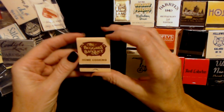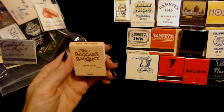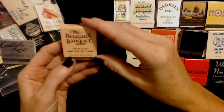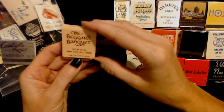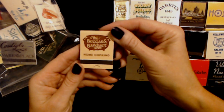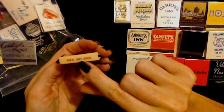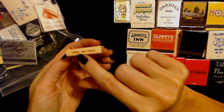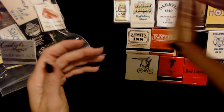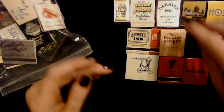And then we have the Beggar's Banquet, home cooking. And this is located in New York, on 125 West 43rd Street. It's blank inside. The Beggar's Banquet, home cooking. Some little phone number there. RES, I guess that means restaurant? I don't know. Kind of makes me want to look up some of these and see if they're still in business.